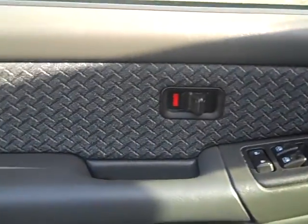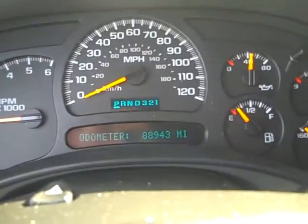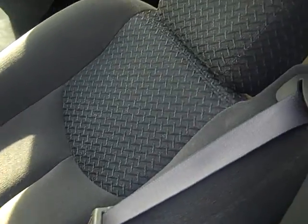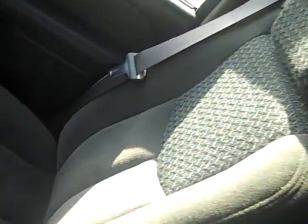Quick shot of the features along with interior. Miles. The driver's seat is in almost near perfect condition along with the passenger and the rear. Ceiling liner is in, again, excellent condition.